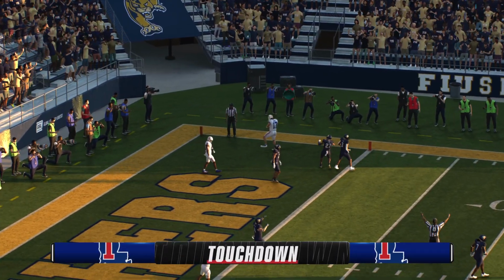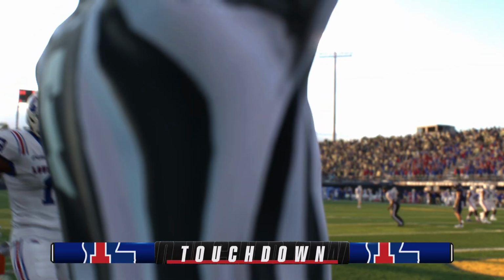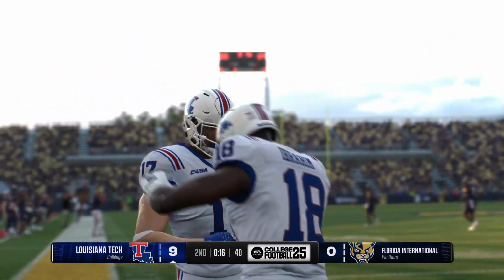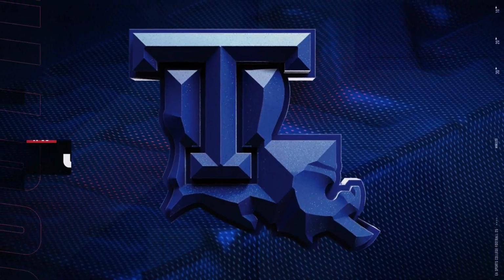Got it! And he will score! Touchdown, Bulldogs! Louisiana Tech. And you gotta love the creativity with the tight ends nowadays. They can do so many different things. Does a good job. He slips behind the defense. Defense doesn't know where he went. And what does he do? He gets in for 6.